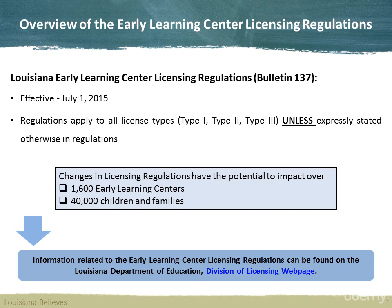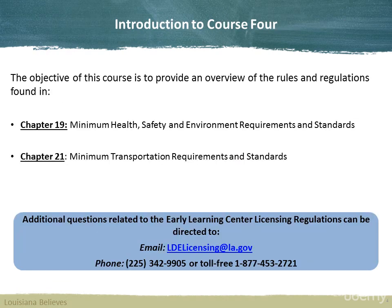These revisions in the state's early learning center licensing regulations will have a significant influence. These revisions will potentially impact approximately 1,600 centers and over 40,000 children and their families. The objective of this course will be to provide an overview of the rules and regulations found in Chapters 19 and 21 of Bulletin 137. You will notice that the chapters are in odd numbers. This is to allow for additional chapters in the future if the need arises.